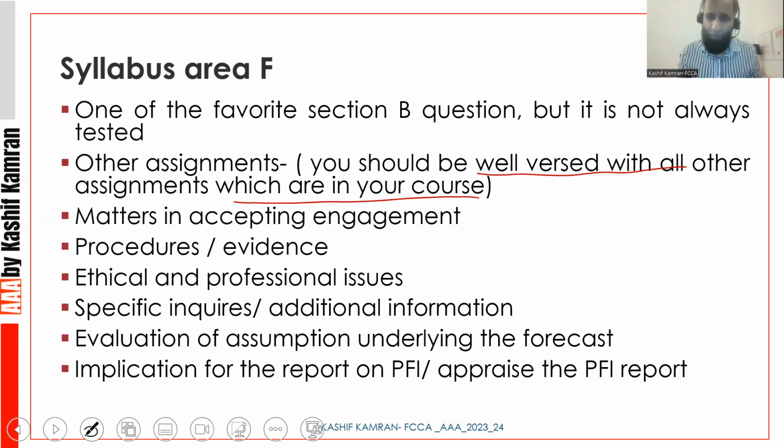Matters in accepting engagement, very common, just like practice management, right? So practice management is a very regular feature of other assignments. So what matters will you consider when you are accepting an other assignment from an existing client or from a new client? Practice management. I hope you're clear with the bullet number 3, sorry. Matters in accepting engagement, which is other assignment, either from an existing client or a new client.